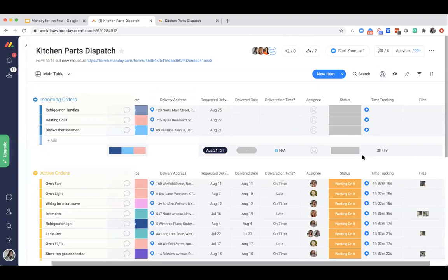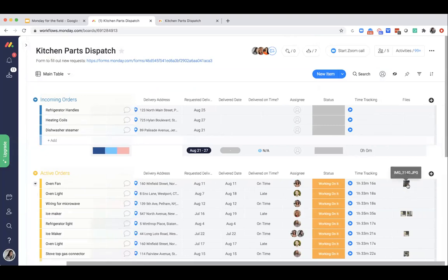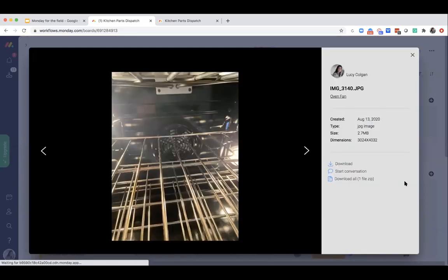And the last column I want to highlight is the files column. This column allows us to upload images, files, documents directly in context. And that's super helpful for on-the-go or field workers. So I can see here the oven fan needed replacing, and here is a photo of it. So I can just check the part specifically and really stay in touch.